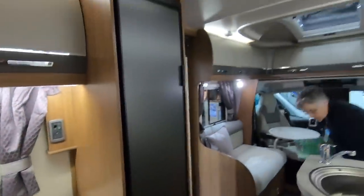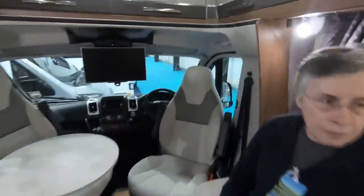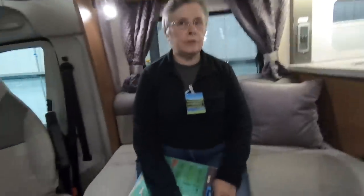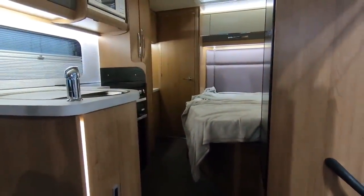Hmm. Interesting. It's quite nice, isn't it? Yeah. So, there are quite a few vans in this EB range I've seen before, but never one with a French bed. French bed, no. And it's not too much of a cut-off. No.